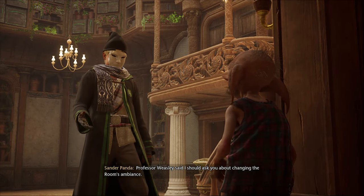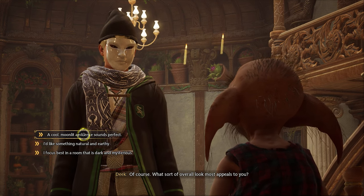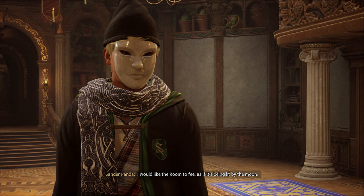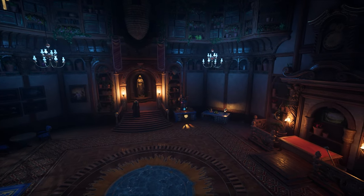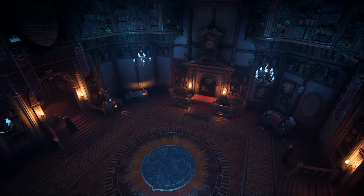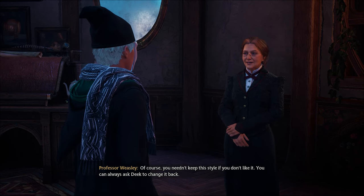Professor Weasley said I should ask you about changing the room's ambience? Of course. What sort of overall look most appeals to you? I would like the room to feel as if it's being lit by the moon. Oh, sounds perfect. Aha. Quite a difference. Of course, you needn't keep this style if you don't like it. You can always ask Deke to change it back.